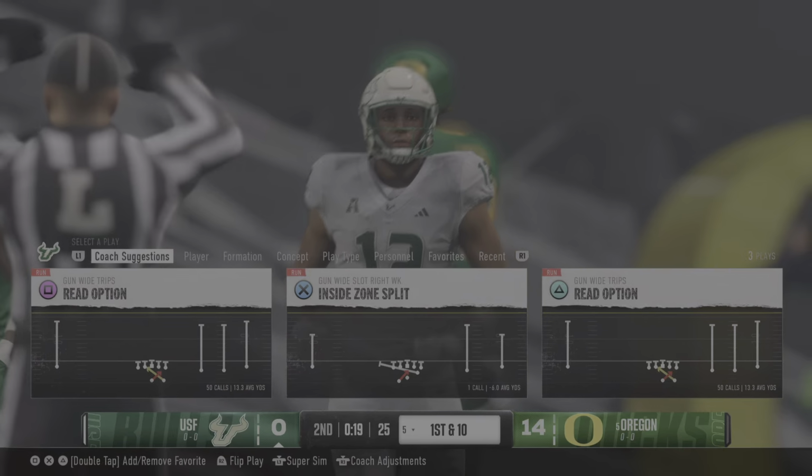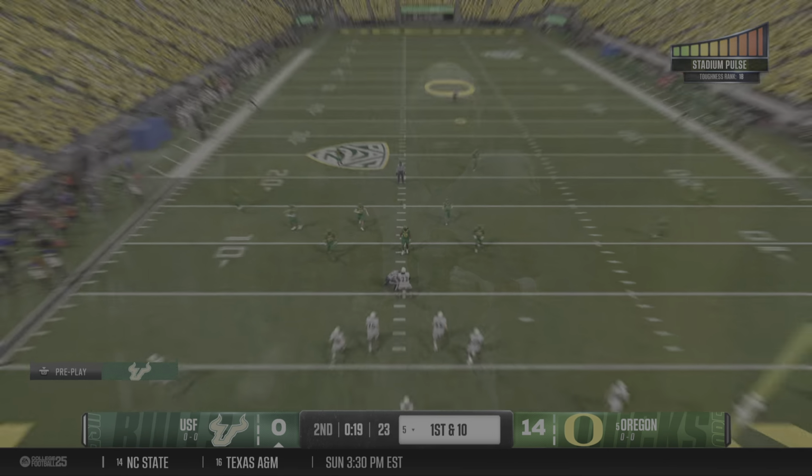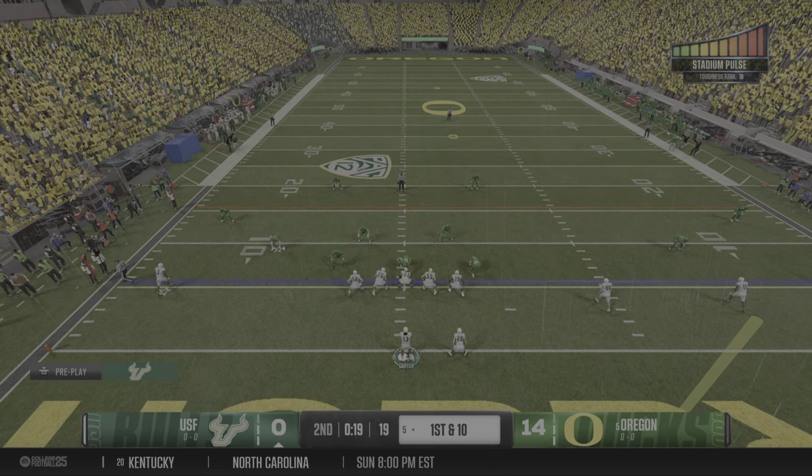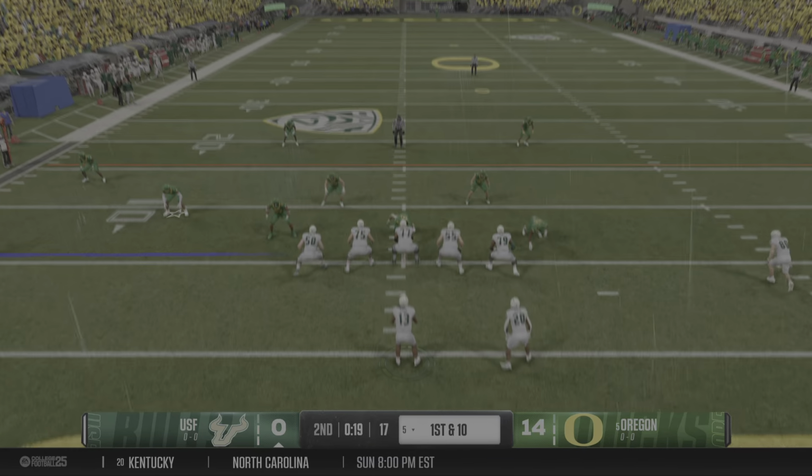Returners don't get many shots, right? Like, they only get a few shots a game. They want to maximize it. You're not going to get any shots if you don't secure the football. You got to take care of the football, big fella.